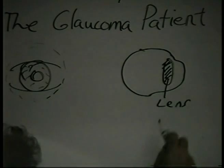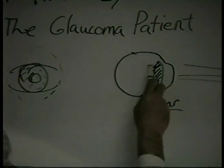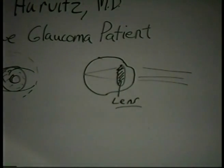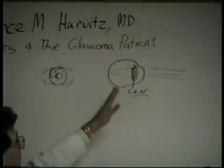The lens has a role in focusing light rays that come in so they come to a point focus on the retina. It plays a role in it. Actually, most of the light's really focused by the front surface of the eye. And then the lens adds some more to it.